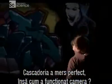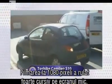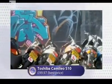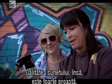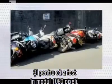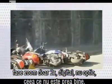The stunt had worked perfectly, but what about the camera? Here we go. The 1080p footage played back very smoothly on the small screen. I'll tell you what, though, the sound quality is absolutely rubbish. And because I was in 1080p mode, it only does 2 times digital zoom, not optical, so that's not very good either.